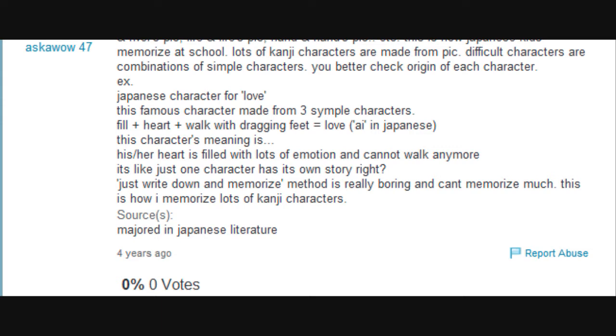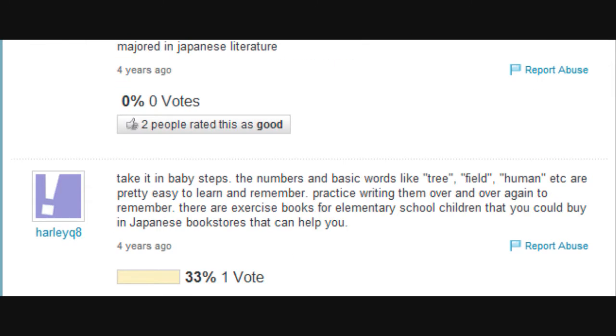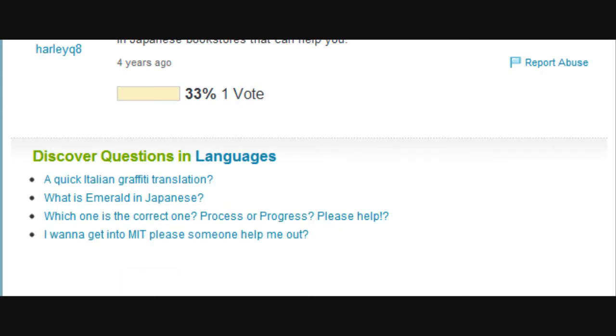Just writing down and memorizing is really boring, and you can't memorize much that way. This is how I memorize lots of kanji characters. Take it in baby steps. The numbers and basic words like tree, field, human, etc. are pretty easy to learn and remember. Practice writing them over and over again to remember. There are exercise books for elementary school children that you can buy in Japanese bookstores that can help you.